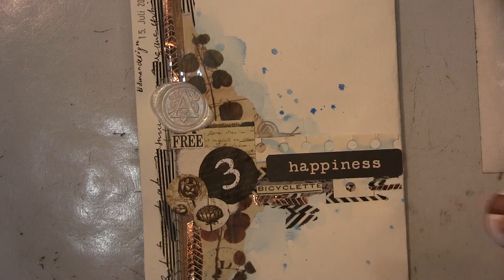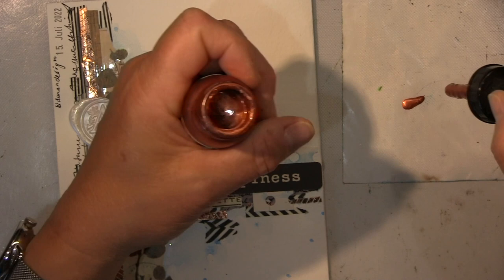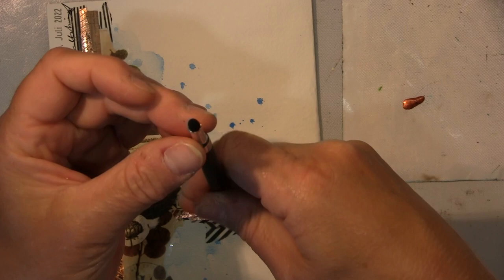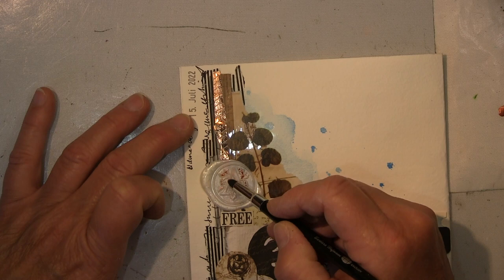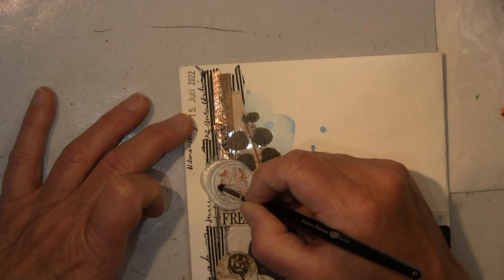I will pick up the copper from the washi tape. I don't have a copper metallic pen, only in silver and gold. So I'm doing my own thing here with copper ink and this makeup sponge on a popsicle stick, to emphasize the A and some of the little plants on there. And that's it actually. And now the close-up will come, guys.